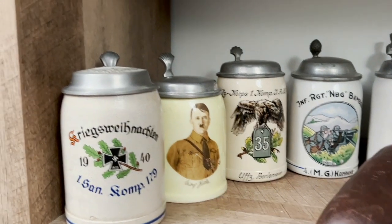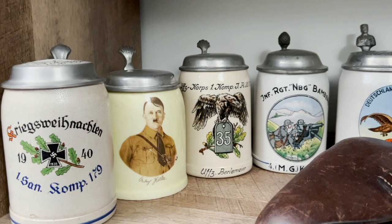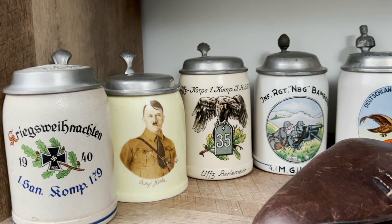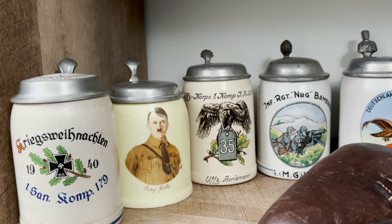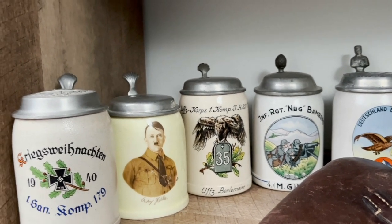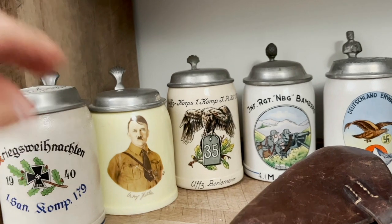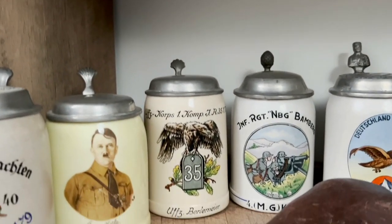179 regiment. And here there is one more Hitler, and he survived only because an American veteran just kept this stein to make a prost on Memorial Day or May 8th. So that's very interesting that this stein has not been broken during the war or after the war.